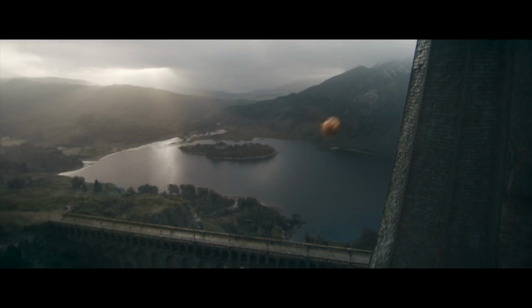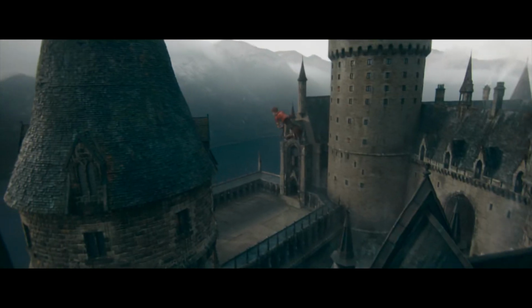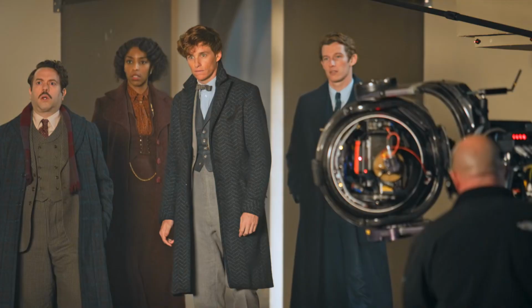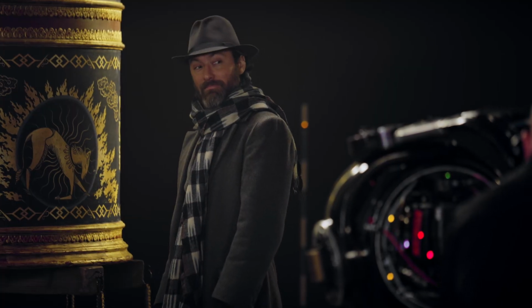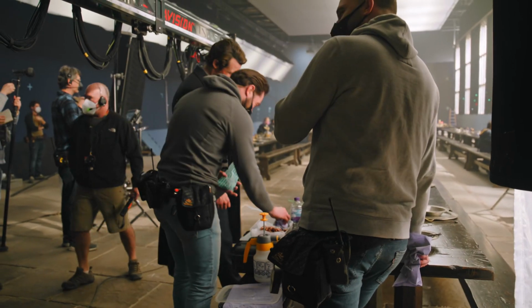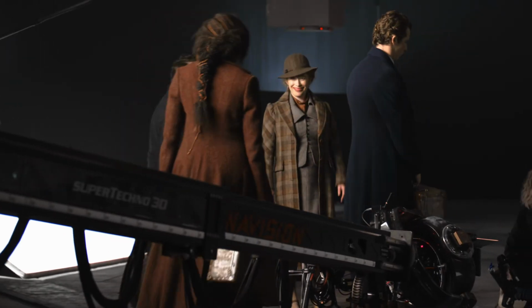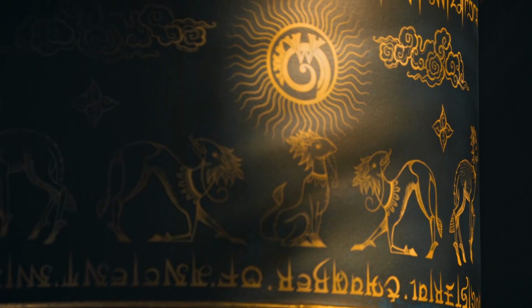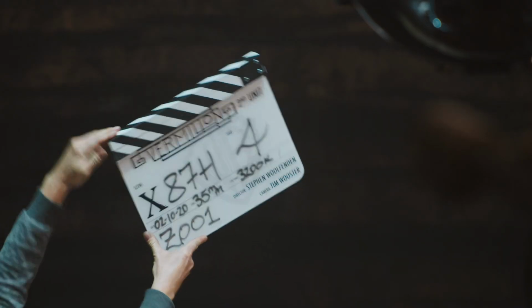Having seen all the movies, read all the books, it was so surreal to walk onto these sets. We get a peek into Hogwarts, some exciting and familiar locations. There's so many Easter eggs to find. It's this real magical, cinematic experience. It takes my breath away. Every single detail, every bit of brickwork. It's just spectacular.